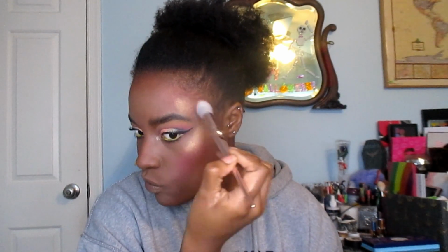So I'm just gonna go ahead and put this where I put all of my highlighters, down the bridge of my nose, on my Cupid's bow, and then on the other side. I know for some people having a shimmery blush and a highlighter might be too much, but in the phase of makeup I'm in right now, I'm really loving it. Because just a couple months ago, you wouldn't catch me dead wearing a highlighter. Now, I'm wearing them all the time.